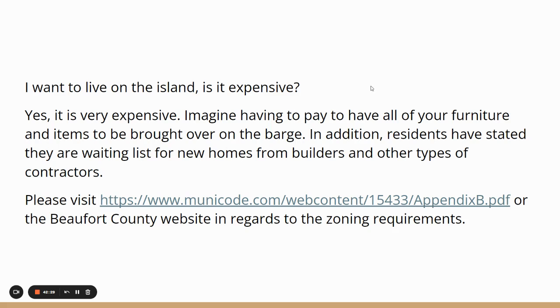I want to live on the island. Is it expensive? Of course it's expensive. Living on any island would be. But imagine having to pay to bring all of your items over on a barge. Also, the residents I've spoken to have told me there's a long waiting list for new homes to be built, and also for home improvements, because there's not a lot of options for builders and contractors. Here is the link from the county website regarding zoning requirements. Those are very specific too.